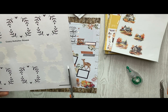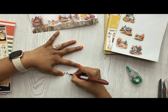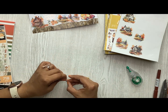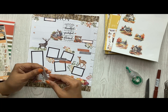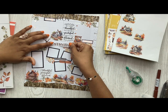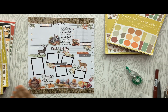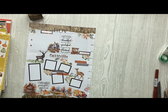Now I know that I want to write the word currently in there and I did not want to use a sticker. So I'm cutting a piece of the sticker paper and I'm using my Pentel sign brush pen to write currently in the same shade of brown, then cutting it and placing it right in the middle there. To the best of my ability, I've tried to center it, but nothing too crazy. And having some of those green leaves on there. That should pretty much be it.